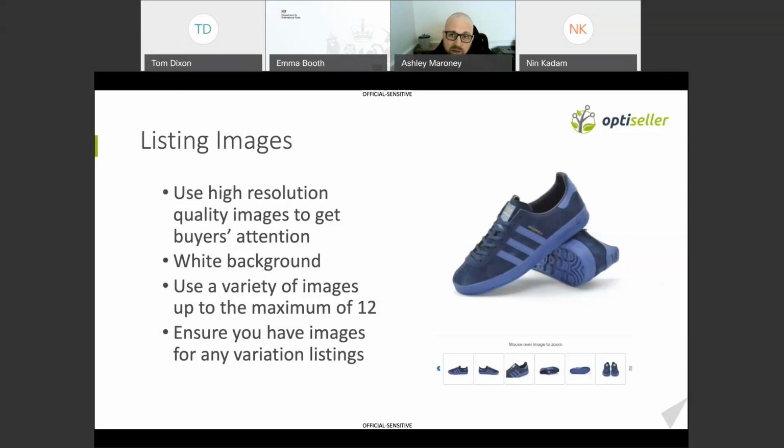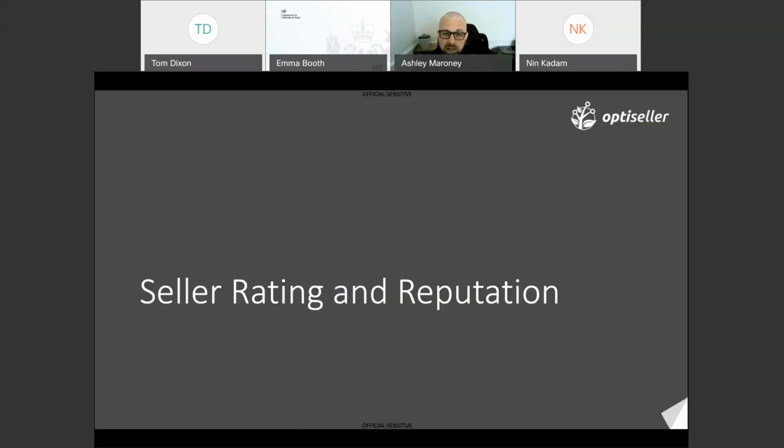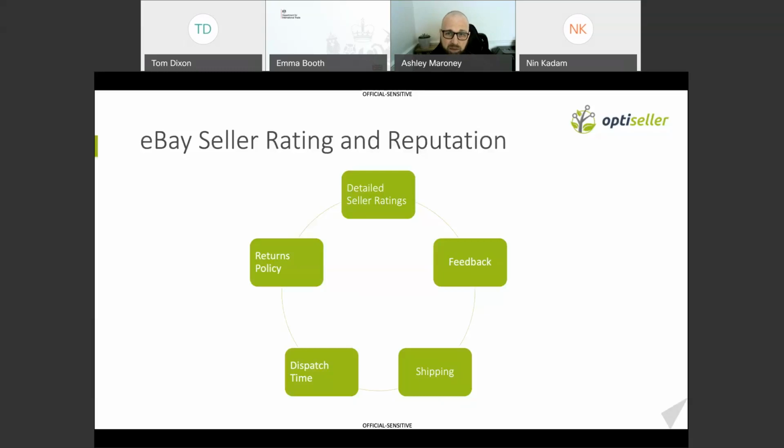So moving on now to seller rating and reputation. There's 5 key aspects that we're going to cover off in this section. I would expect that most of you are familiar with this, but there's probably going to be a few points in here that will help you towards just managing this aspect of your seller experience on eBay.